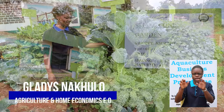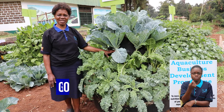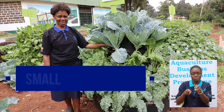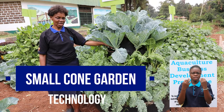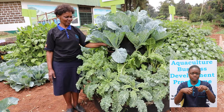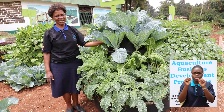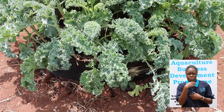It's very ideal in areas where you want to save on space, or in areas where you want management to be easy, and areas where you want high populations. You can have several of them in a garden. It's also very ideal for the elderly because it's gender friendly, and even those who are physically challenged. Besides that, it's a very beautiful garden.